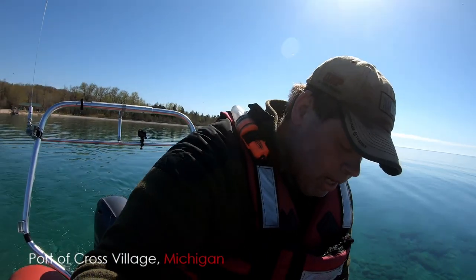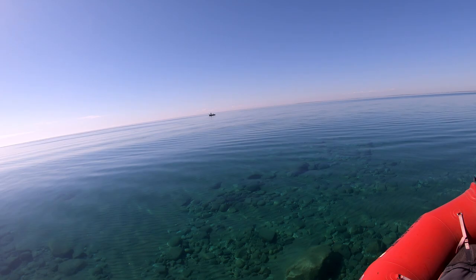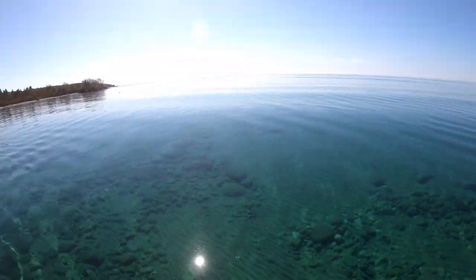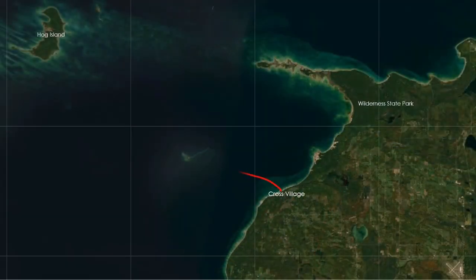Well, here we are departing Cross Village. Some beautiful waters, glass smooth. There's the port of Cross Village, heading out to Skillagalee Island. It used to be named by the French Ile Aux Galet Island. And we're just gonna cruise across this glass smooth water for about 7 miles to a pile of gravel with a lighthouse on it.